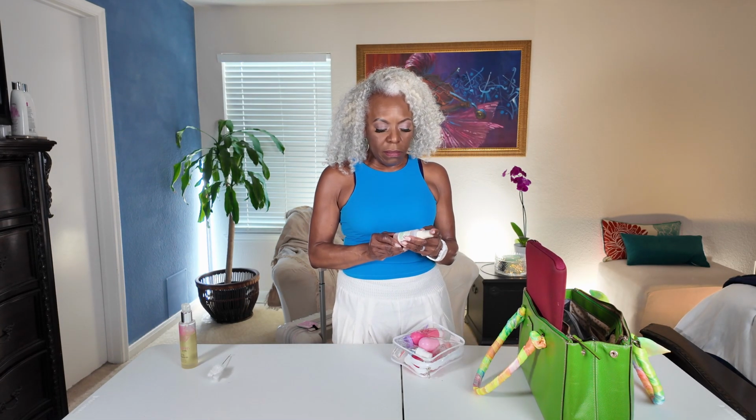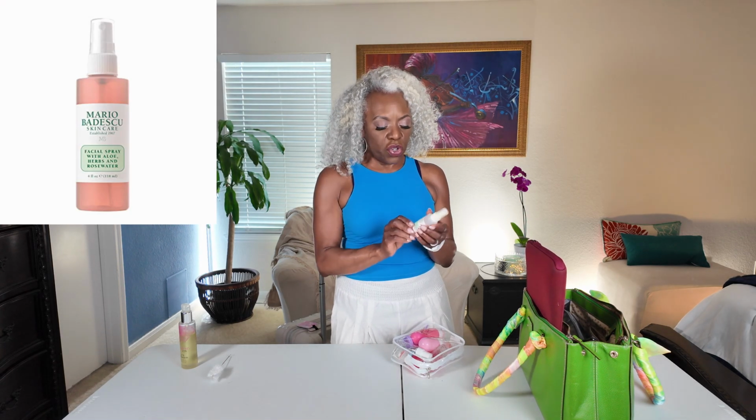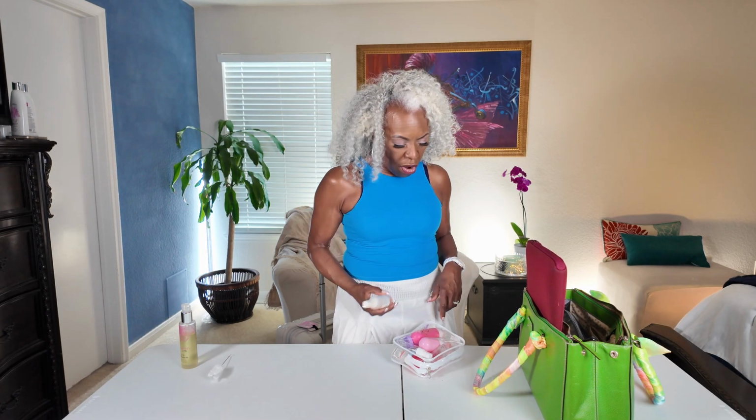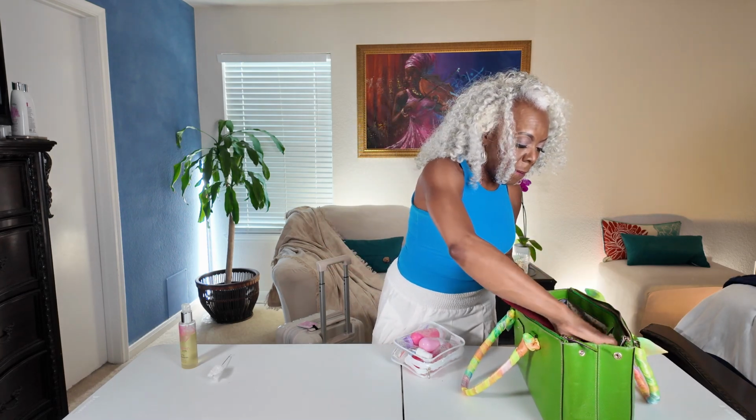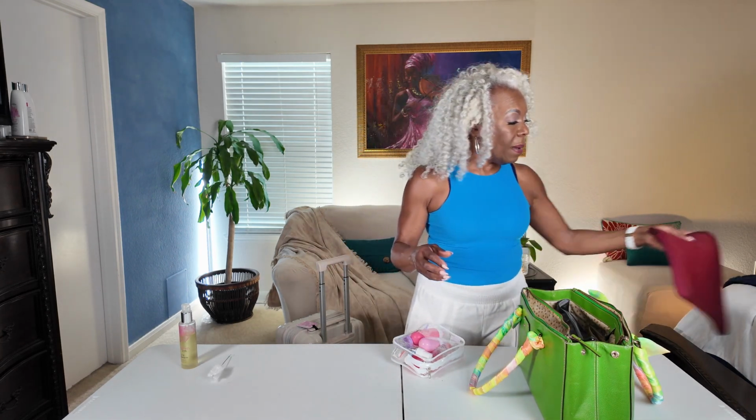The other thing that is a must-have travel item, whether it's vacation or not, is my Mario Badescu facial spray. This is the one with aloe herbs and rose water. It is just so refreshing. This is refreshing anytime, but especially when you're traveling because the air on the plane is so drying. So always keep that. So I'm taking this out because that's gonna go in my suitcase.